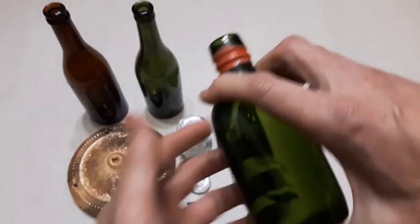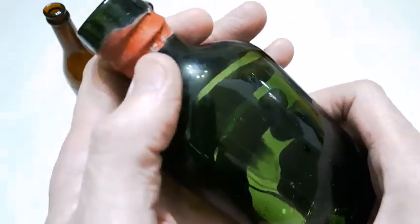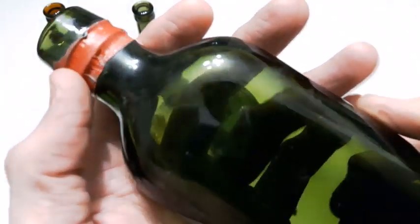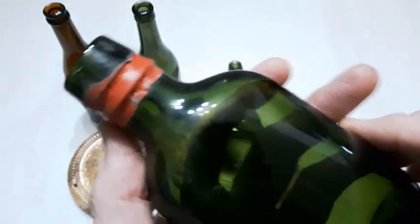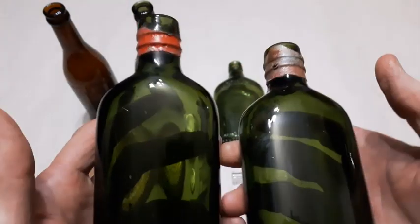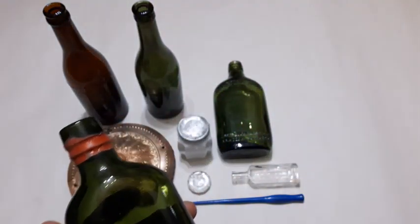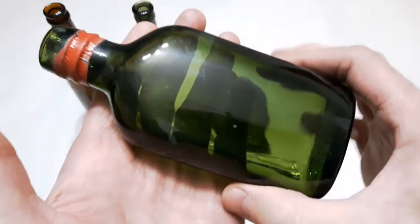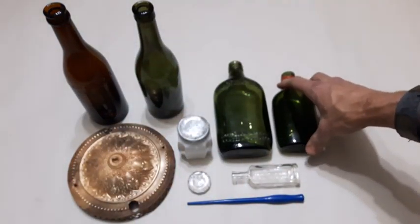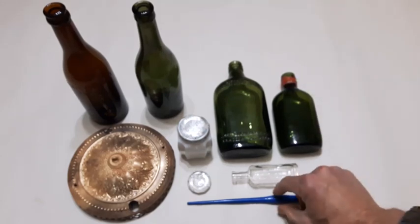And then this one here, which is probably from the 40s. It's got that lead seal around it there, which is actually in pretty good condition. Still got a lot of the red in it, as you can tell. I found two of these ones as well, and here's the other one here. And I mean, they're not really worth much, but they're an interesting little bottle, and they're in good condition. Might be good for somebody doing some sort of project or something.